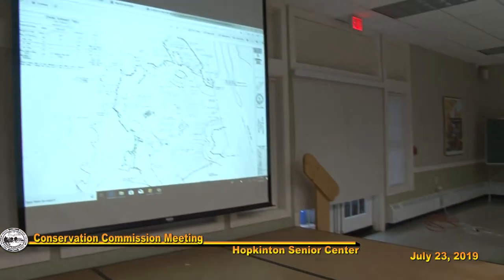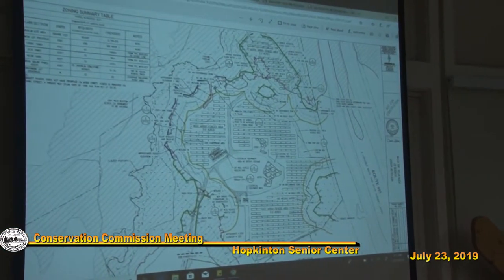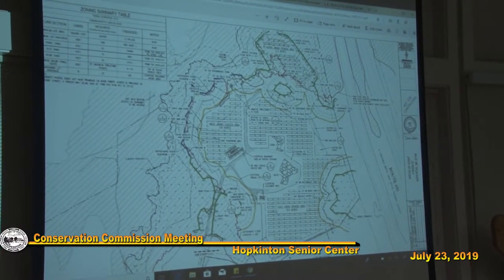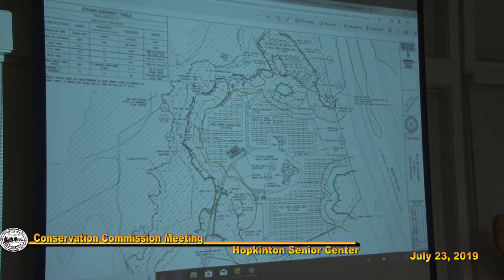So what portion of this is currently undisturbed? This is the gravel operation over here? Yep. Okay. So this is where the hoop houses are? Correct. So really, our fence line for this northern area, we've specifically placed it along the edge of that disturbed area. So that's kind of the disturbed area.